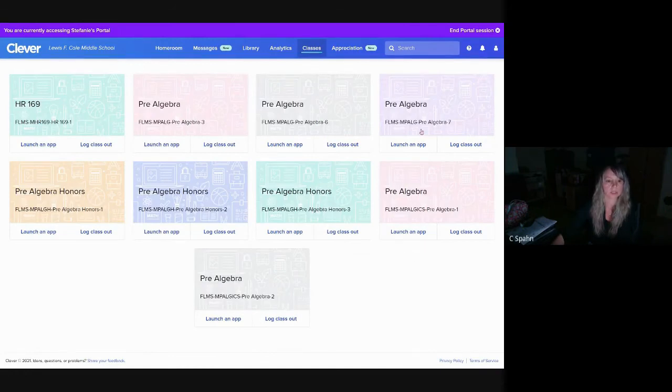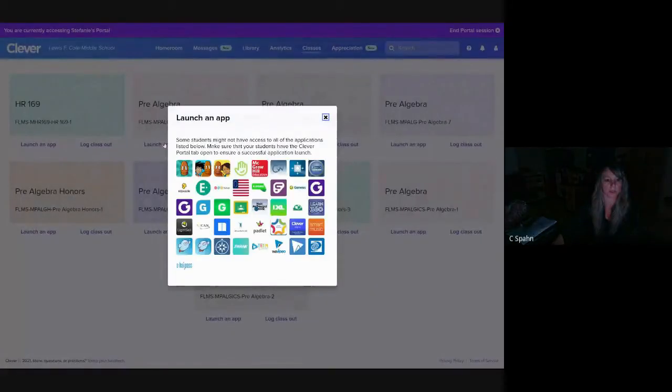So all of your classes are here. They're updated every single night. This is where you can launch an app for an entire class. So you can come into pre-algebra, you can click. All of the apps are here. I'm looking for the Star 360 little shortcut icon. There, I don't know, that's Learn 360. I don't see it here. Launch them. It's got to be in here somewhere. Oh, there it is. The star, odd star, has many points on it right there. Launch Star 360, and it would launch it for your entire class, which is very easy.